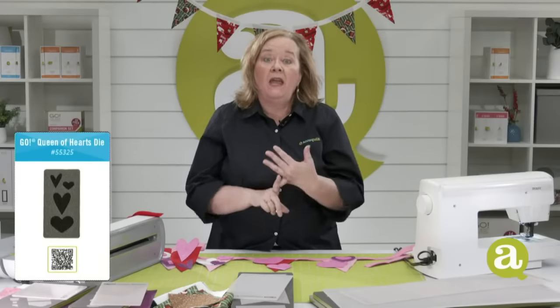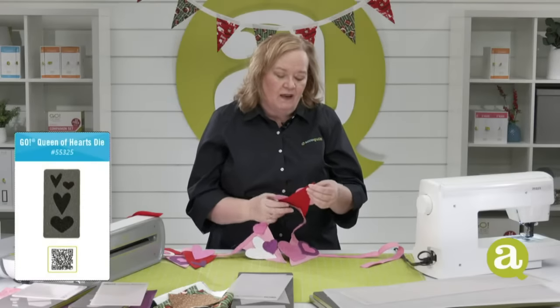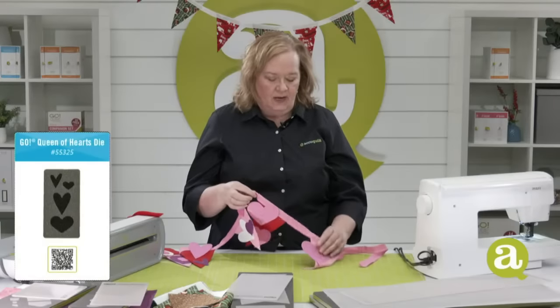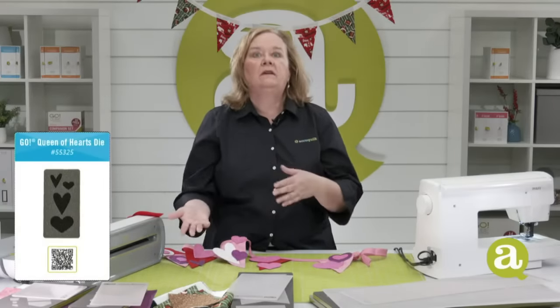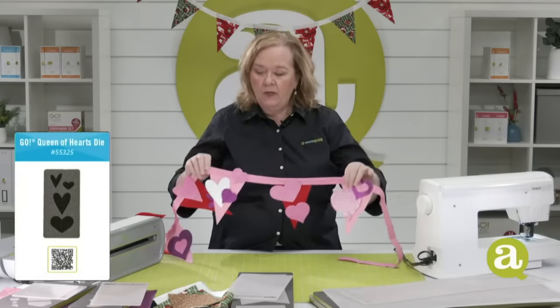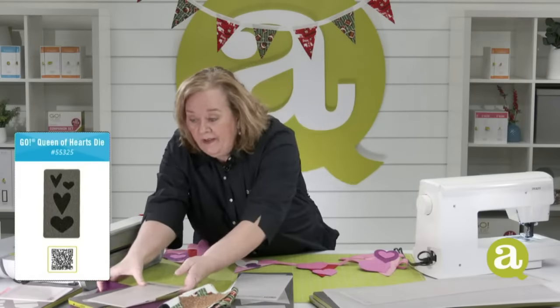So I just did one layer of felt. You could do two, but it just really depends on how thick the felt is. I just did one layer, but I did that whole stack and flip method, so it went by pretty fast. Then we hot glued them on, and we used these two dies, the hearts and the Queen of Hearts.